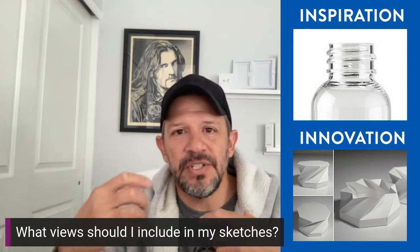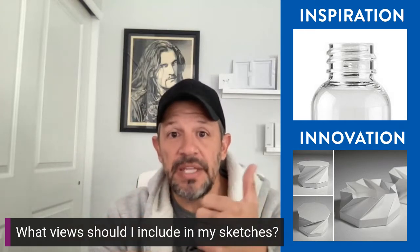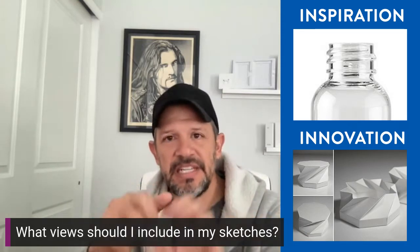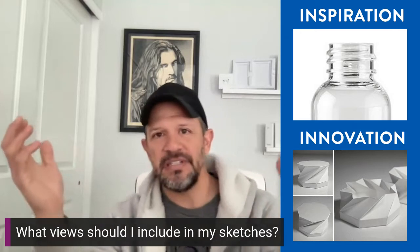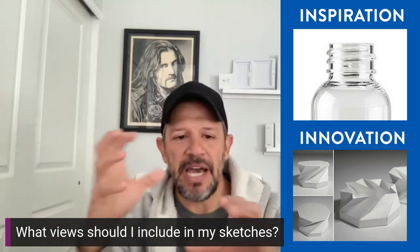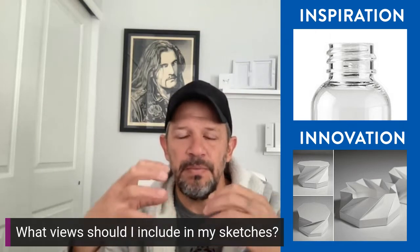So just to show where this idea originated from, it really just came from the threads of a bottle, and going through the motion of twisting, however many bottles I've opened in my lifetime, and then thinking, okay, how do I apply this feature to paper?